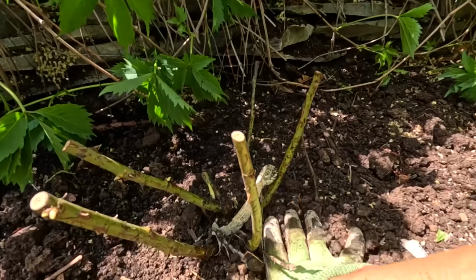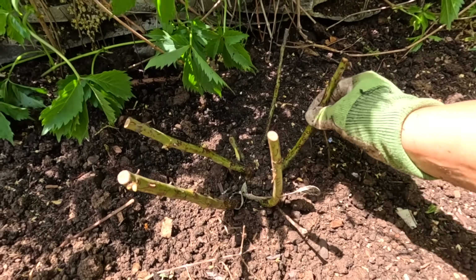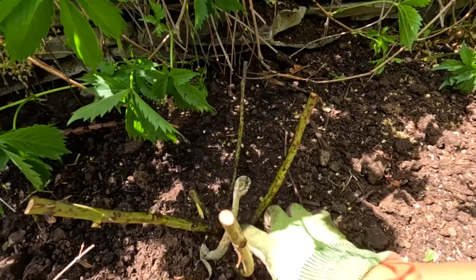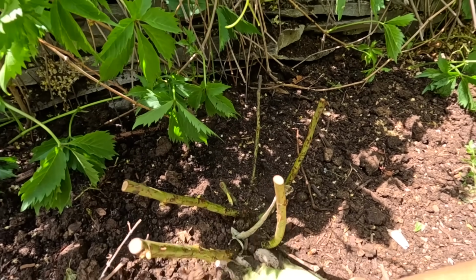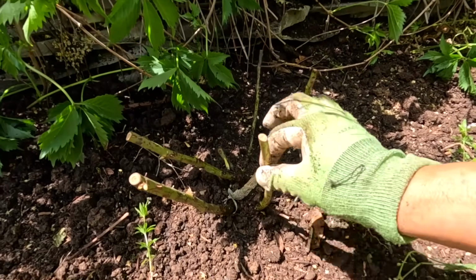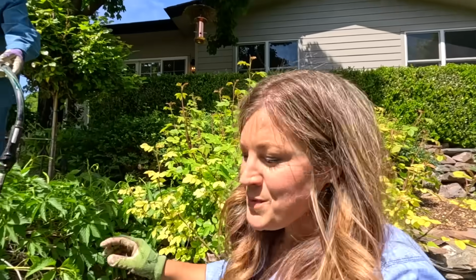Okay, so we got the first one planted, and the reason why you want to nest it down in here is that it protects it from rocking in the wind, and freeze-thaw cycles and things like that. And it also helps it root a little bit better. So that is just perfect. So I'm going to water it in again, and then we can move on to the next one, which we were looking at the stats.